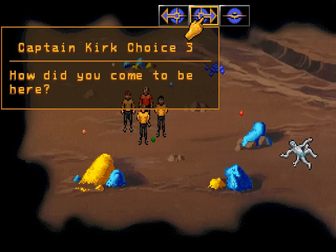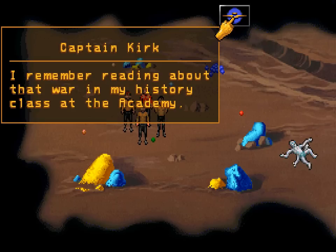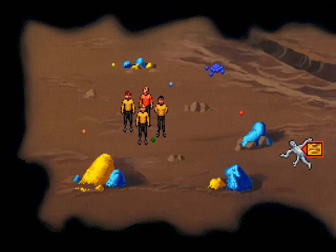Where is Spock? How did you come to be here? Also a good question. I was a lone soldier, fleeing the massacres that followed the Three Systems War. I was heavily outnumbered. In desperation, I attempted to use my son's gravity well to propel my ship into a high warp velocity, so I could escape the pursuit. I remember reading about that war in my history class at the Academy. I was warped into the Antares sector. I traveled through a dimensional rift into this place. The Savant sustained me, and gave me joy where there was once only despair. I have been here ever since. Well, that's like 100 years.